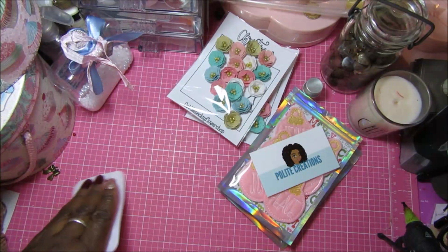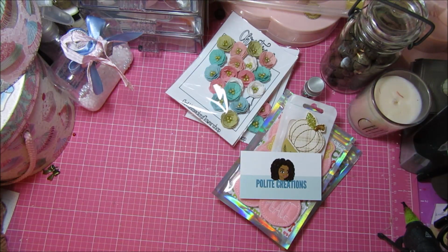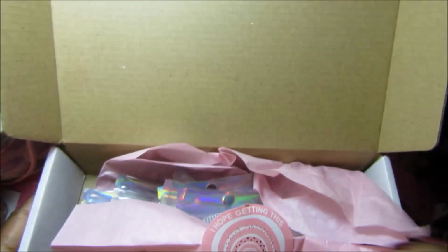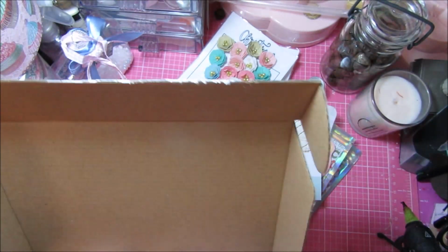And then I ordered from CreativeMojo Wholesale. I think I saw something on Instagram, and then I went to her website and placed this order. And how cute, the little label inside of the package says, "Your order made my day. I hope getting this makes your day too." So that was so cute.